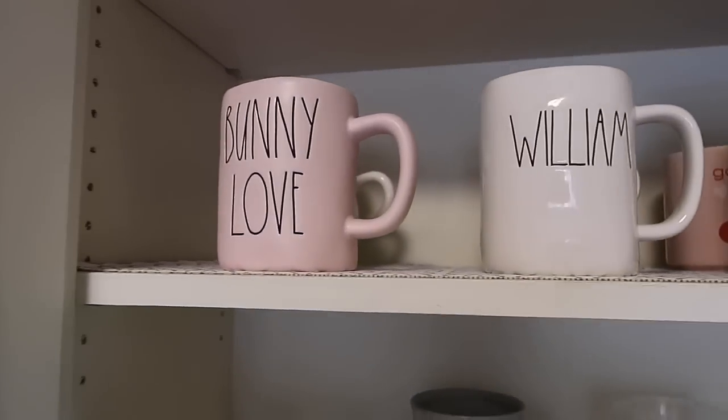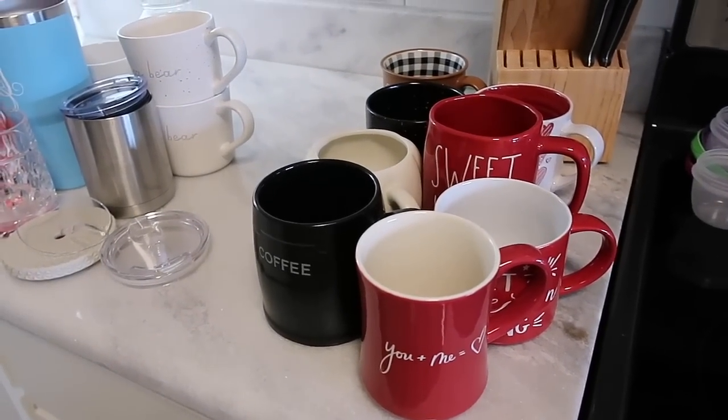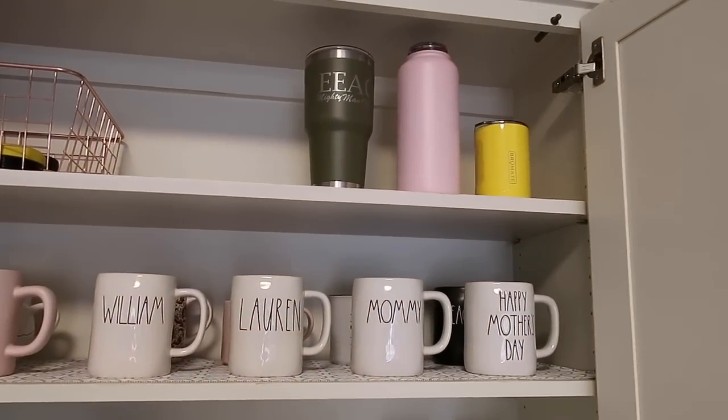This Bunny Love one is the only seasonal mug that I left out. The rest of them are all over here, and I need to find their totes in the garage because somehow those all got left behind. And then some of those are Valentine's Day. So this top shelf I'm making for all of our to-go glasses and mugs.